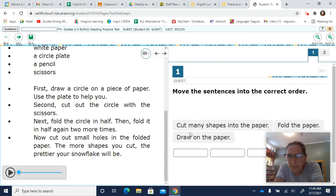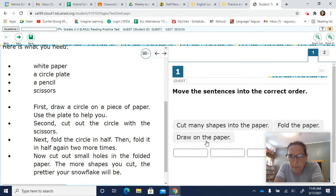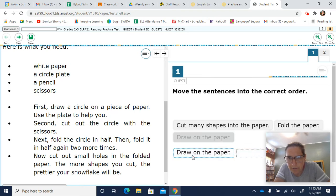So now, first I know, okay, you have to draw the circle. So I'm going to put two fingers on the drag on the board, and I'm going to drag it down. Oh, didn't go. Let's try it again. Two fingers and drag one down till I get a dark blue. Next, I fold the paper. And finally, I cut the paper.